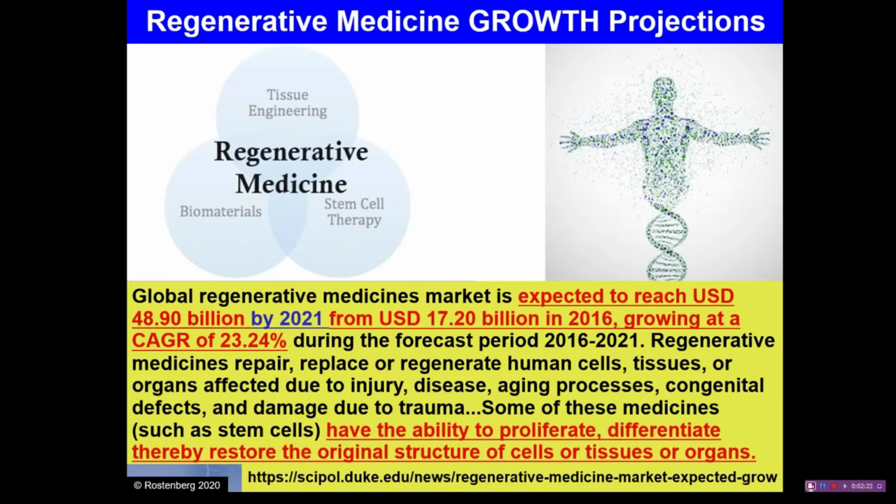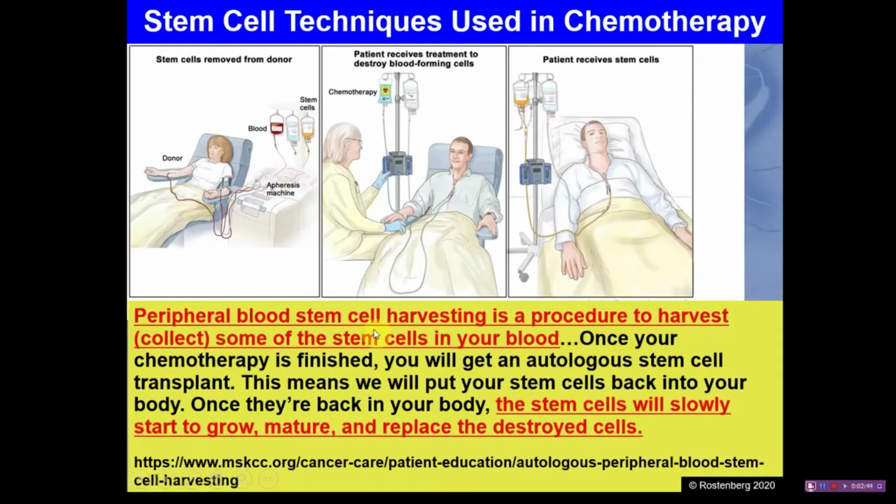This is from Duke University, that by next year, 2021, not too far off, the growth in this industry is going to be up to about 50 billion from 17 billion just 5 years before. Those are big numbers for my little brain, but it's showing you there's a huge investment and a lot of interest in this area.